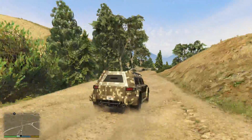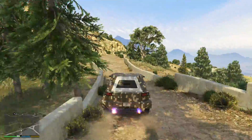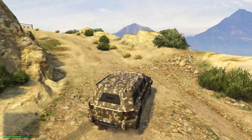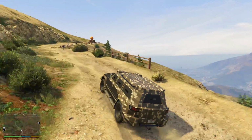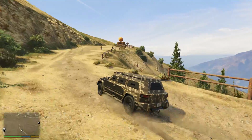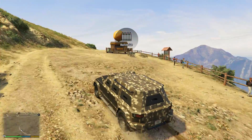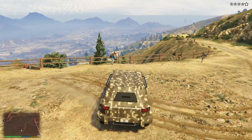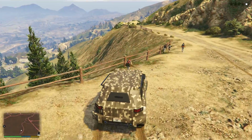But then again, we still haven't received any new vehicles from the Warstock Cash and Carry website because the Technical Custom is more of an upgrade for an existing vehicle than a new one. So it does appear to be more of a 50-50 between the Torero and the Nightshark, and we can't really say too sure, so I guess we'll have to wait and see what Rockstar choose to release in the game tomorrow.